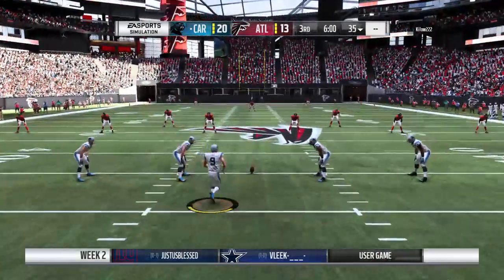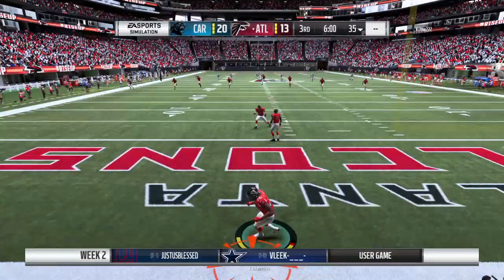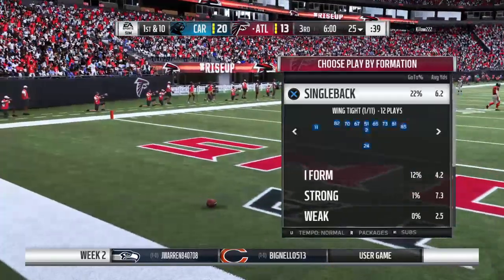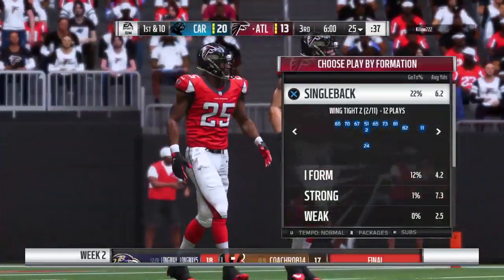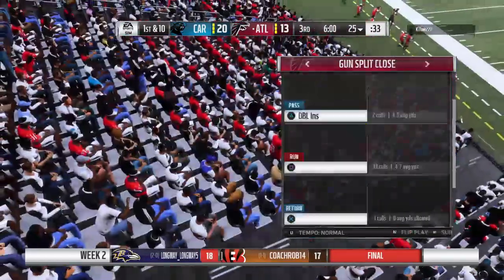Forecast calling for more of the same. The rain set to continue as we are underway in the second half. And this will not be returnable. It's out of the back of the end zone for a touchback. And here now come the Falcons. They're down here, but very much in this game.